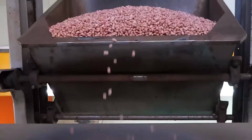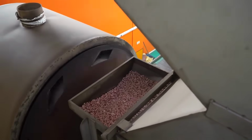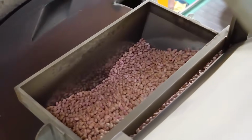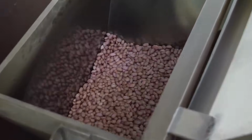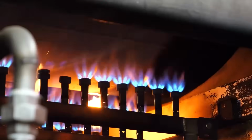The grinding process is the heart of peanut butter production. The roasted peanuts are fed into industrial grinders, where they are crushed into a fine paste. This process happens in multiple stages, beginning with coarse grinding and followed by finer grinding. The equipment used for this includes hammer mills and roller mills, which are specifically designed to reduce the peanuts into small, uniform particles. In many factories, the particle size is reduced to less than 20 microns, which is smaller than the diameter of a human hair.